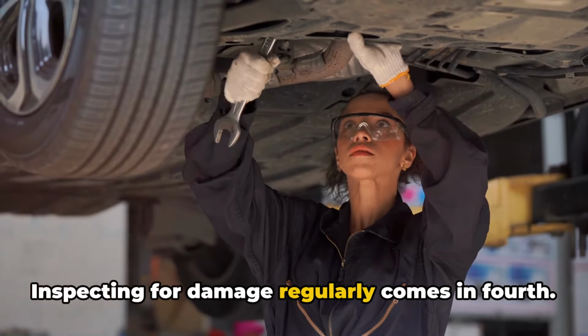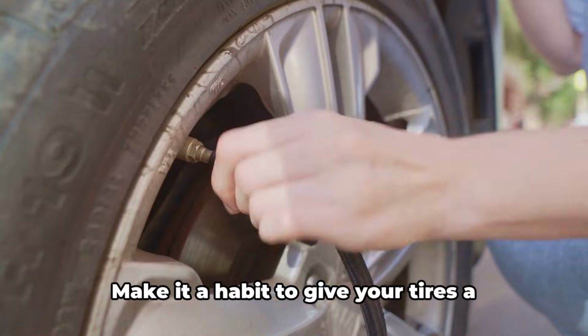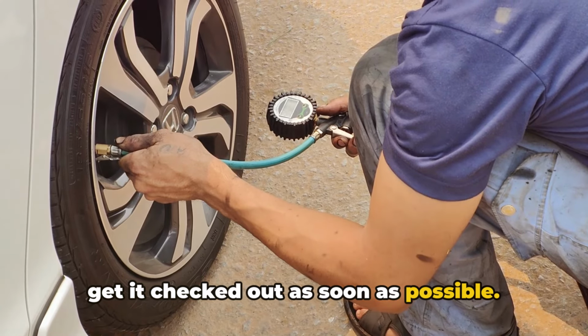Inspecting for damage regularly comes in fourth. Punctures, cuts, bulges, and other tire damage can lead to bigger problems if left unattended. Make it a habit to give your tires a quick once-over every week. Look for anything out of the ordinary and get it checked out as soon as possible.